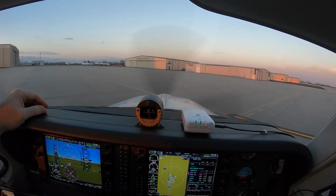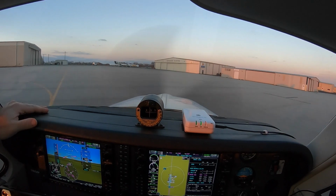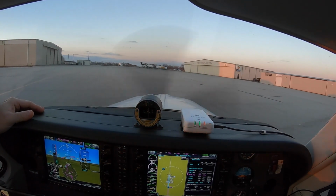Interesting looking jet right there with the little... Yeah, it's an old one. Those are fuel tanks on the tips. Thanks. Yep.